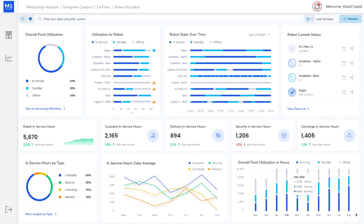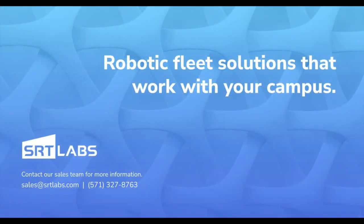These are the metrics that our customers feel are valuable, but they can be adjusted easily to meet the needs of each leadership team, and additional dashboards can be created as needed.